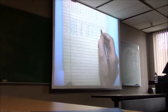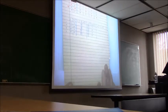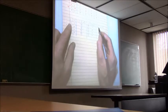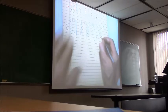Now, this is a disjunction. Disjunctions are only false at one point. When are disjunctions false? When they're both false. What line is that going to happen? One, because J is true, so not J will be false. S is true, so not S will be false. So false or false is false. The rest of the time it'll be true. And what do you know?